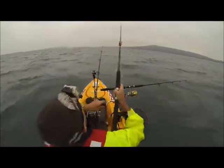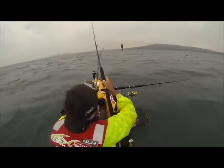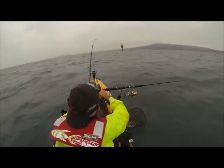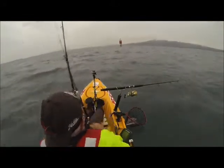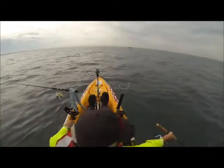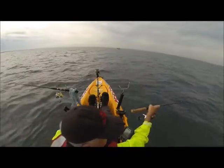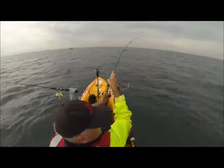So now it's probably time to untangle it and try and get some control back in the situation. As I'm trying to untangle the line, I suppose the worst thing you can do is take mono to a braid fight, and the braid won, lost the fish. Shane managed to land his 7 gill a few minutes later, and we headed back in once the tide stopped and fished the Rosebud reef.